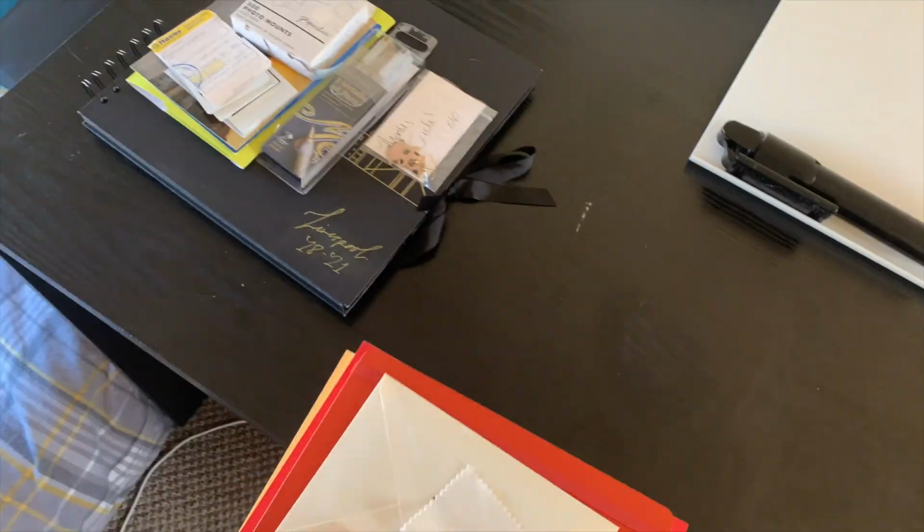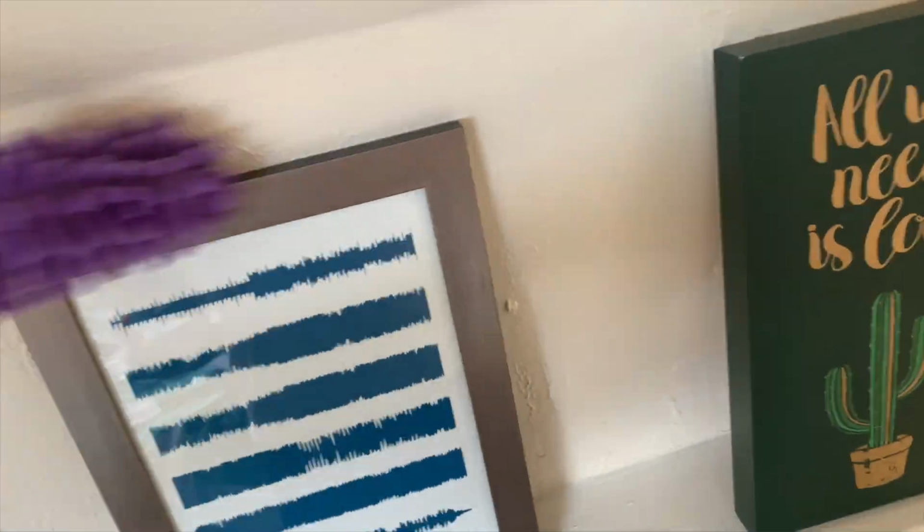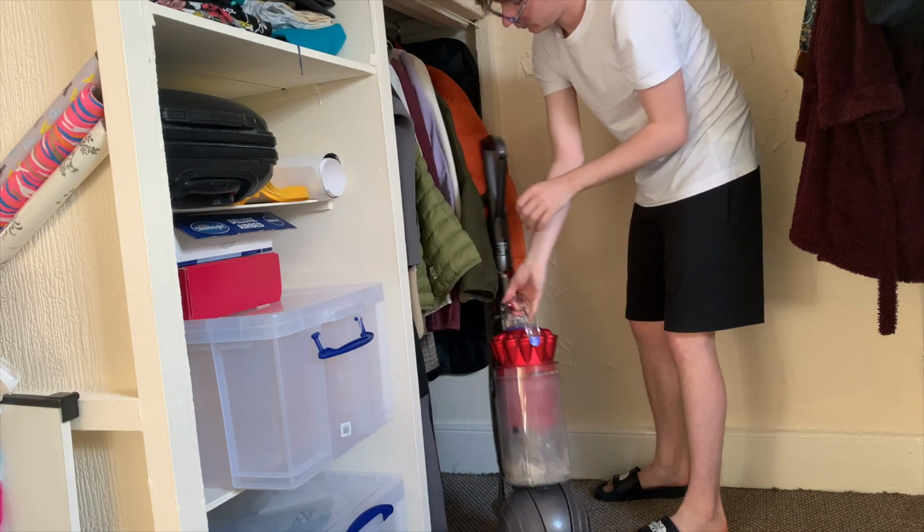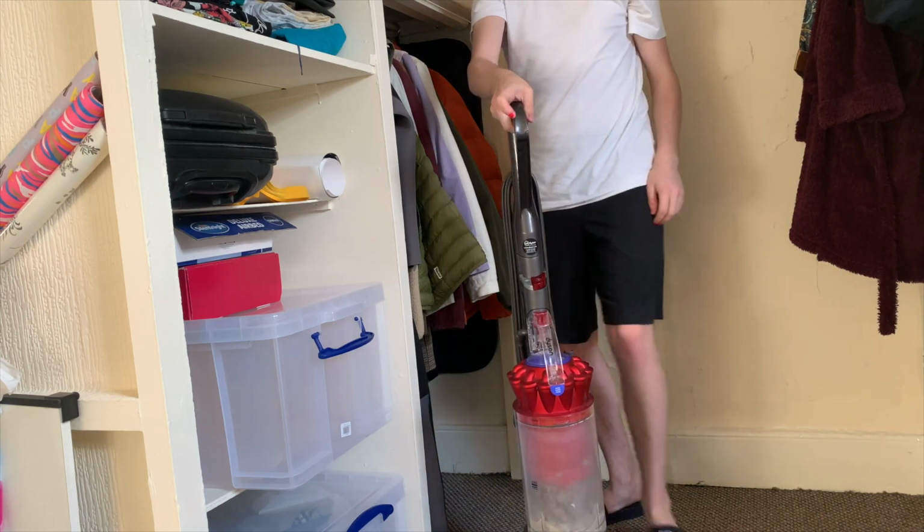And then I started taking everything off my desk to give it a good dust with my microfiber dusting mitt, or dusting wand. This was just from Cherries. It does a really good job, just knocking all the dust onto the floor, ready to hoover. And here comes out the hoover. It hides nicely behind my coats and jackets.